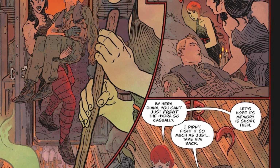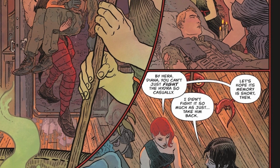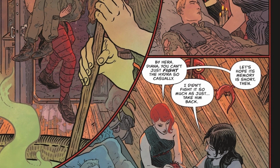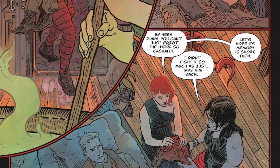The first issue touched on Diana's compassion quite a fair bit and did it really well, and I love seeing it put into action right here, with Diana immediately wanting to help this stranger no matter who he is and what he is.